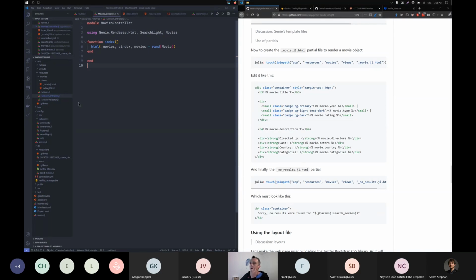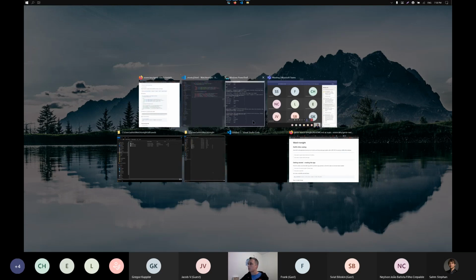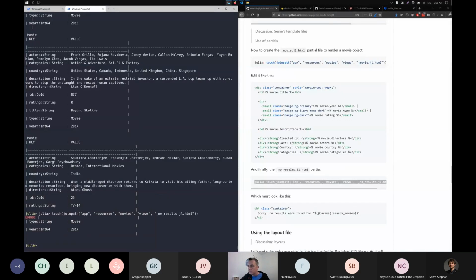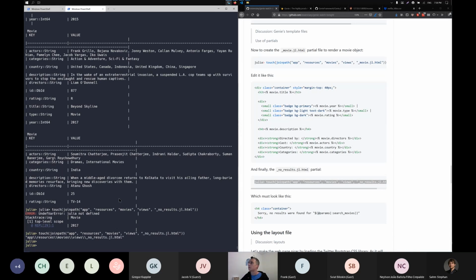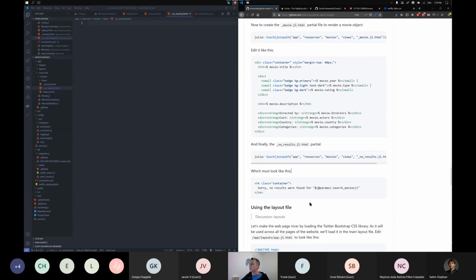Okay, let's see, where were we? So we did the movie partial. And now we can do the no results one. We're just creating the empty file, which is going to be used when, well, now we seeded the database, but there's going to be the situation, for example, if the search query doesn't match any results, then we're going to have to say that to the users. And here it's very simple. We just put an H4 and we say, sorry, there were no results found.